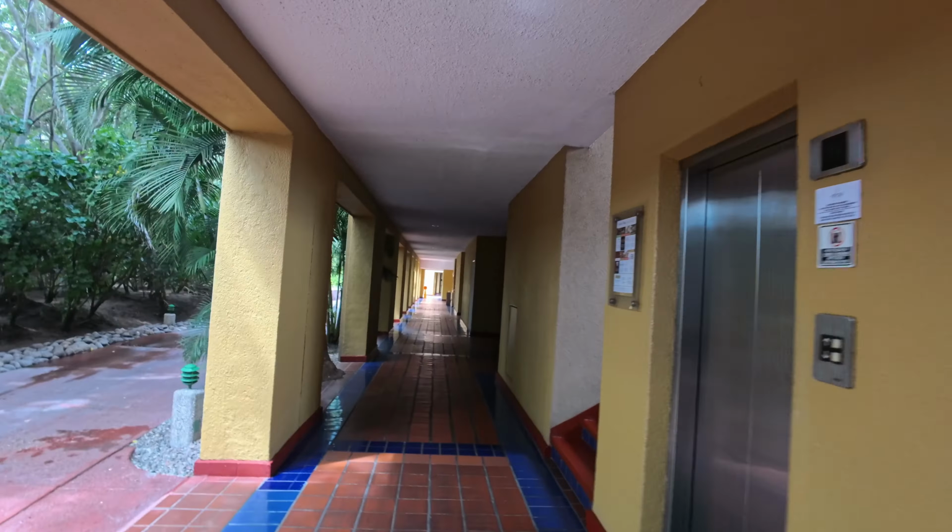Walking along the coastline. More access to rooms. If you are a lucky one to get a room all the way at the end, you have quite the walk to and from your room to get breakfast, lunch, and dinner, so that would be fun.